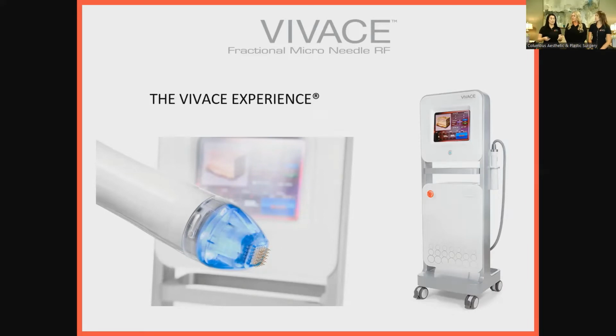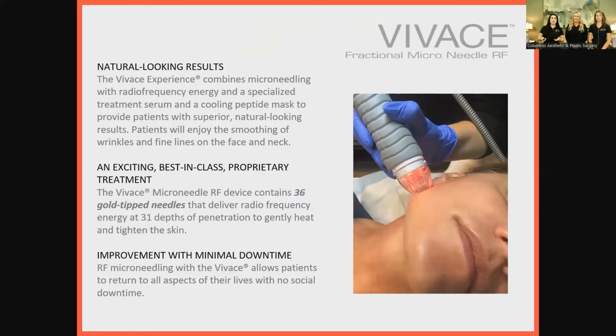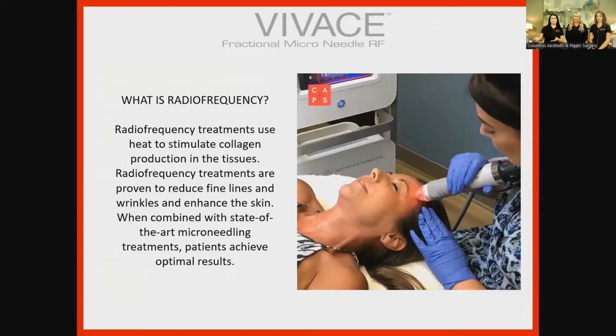And that all depends on age, skin type. It depends on how long you've been getting treatments done here, how aggressive we can go, and normally we'll bump that up per treatment, but obviously we make those decisions for you, and we'll talk about that as we go. This just kind of explains everything that I just went over. So your natural looking results, meaning this is not going to be your facelift, but it's also going to help tighten up that structure, and no one's going to know you had it done. It's best in class, so highly voted, and very minimal downtime.